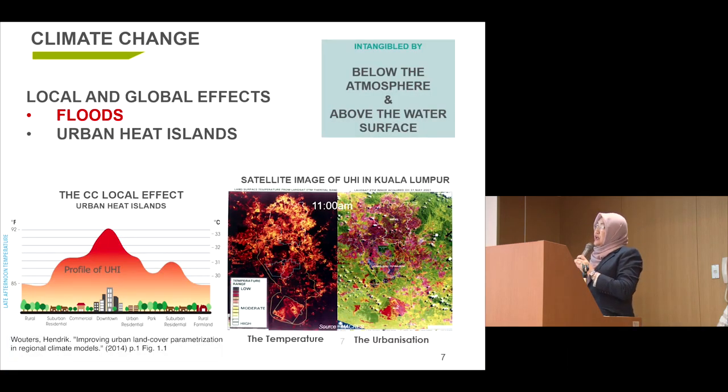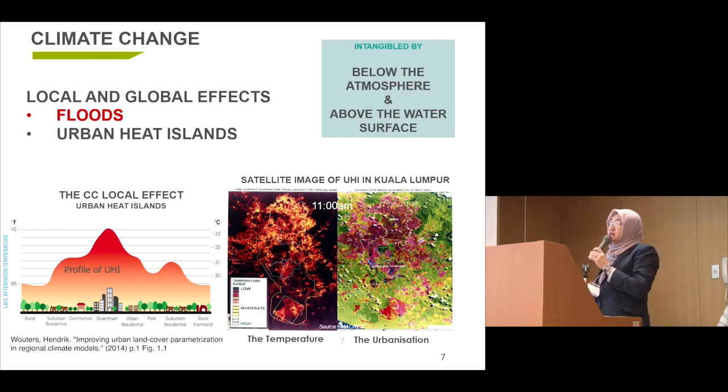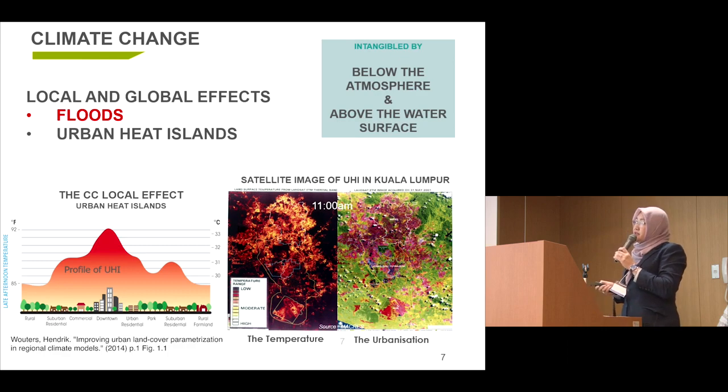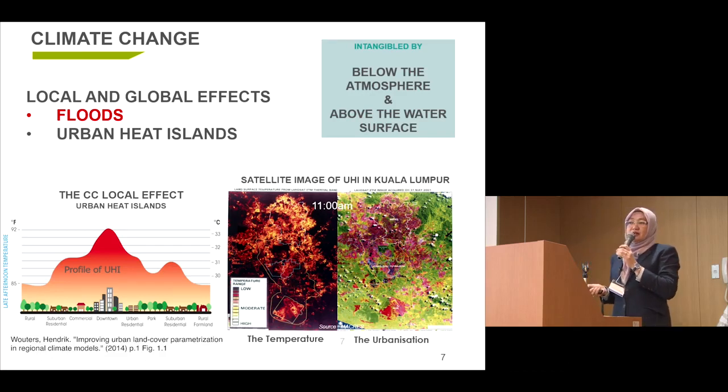Of course, due to climate change, as one of the speakers talked about just now on the climate change impact, we have these problems. Locally, it's urban heat islands, whereby it's heating up our urban areas. And on the global effects, we have flood issues. This is the scenario that I can show you back in 2001, where Kuala Lumpur is heating up at 11 a.m. And throughout the studies, I proved that the temperature has risen about 1.9 degrees Celsius for Kuala Lumpur and 0.9 degrees Celsius for Johor Bahru. So we compare between the green area and the urban area.